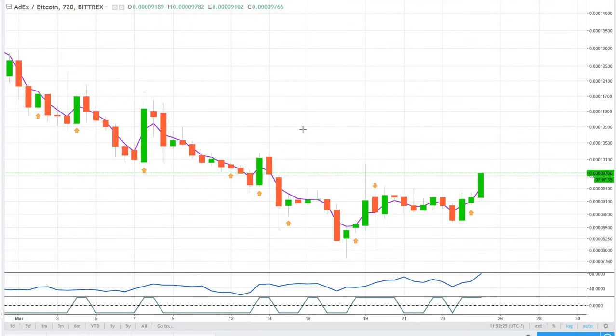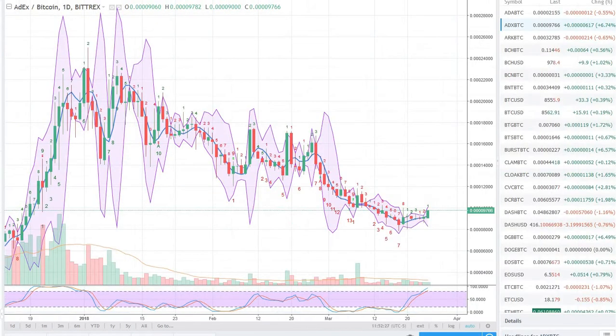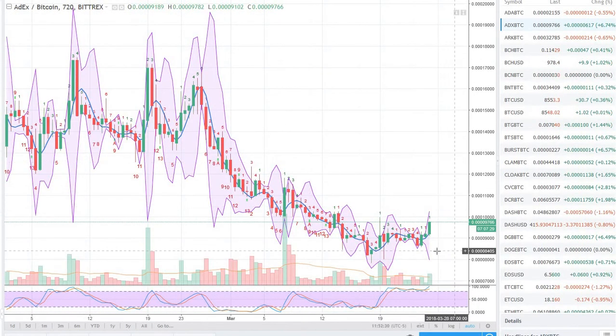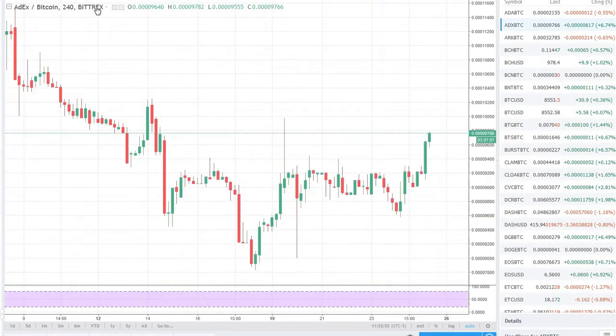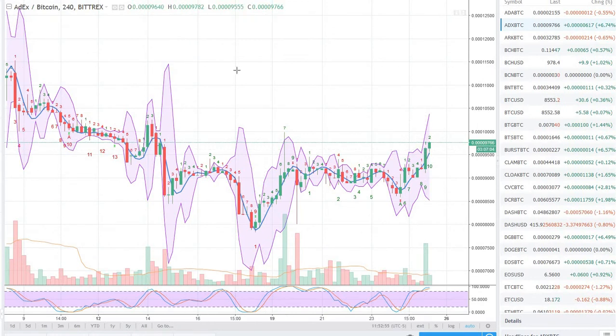And switch to the 12-hour, about the same, very good. 12-hour, very good. 4-hour, again very good, and this is a 2 above a 1. It just started. 2 above a green number above a previous green number is officially the time to buy according to the rules of this indicator. We got decent volume.